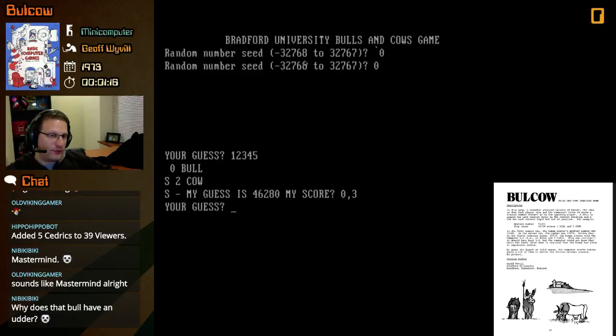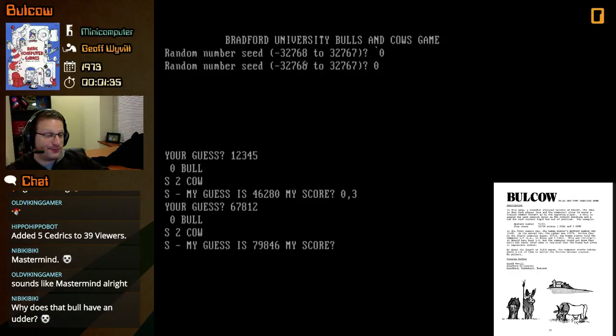So we know that we have two cows, but they're not in the right spots. So let's continue to canvas the numbers 6, 7, 8, and then I'll do 1, 2. We'll see how many cows we get now. Still two cows. That could have either been the 6, 7, 8 or from the 1, 2. We don't know yet. We didn't get any bulls.